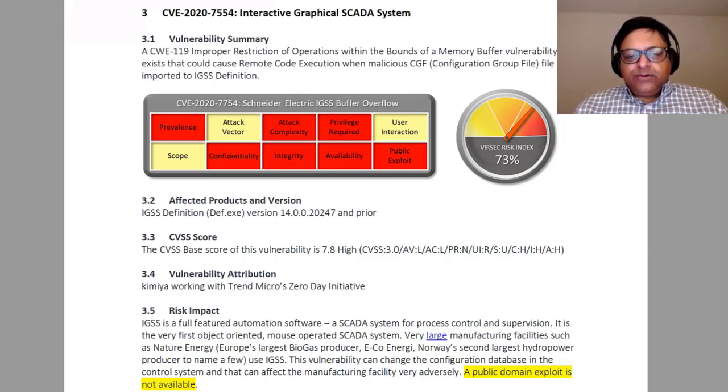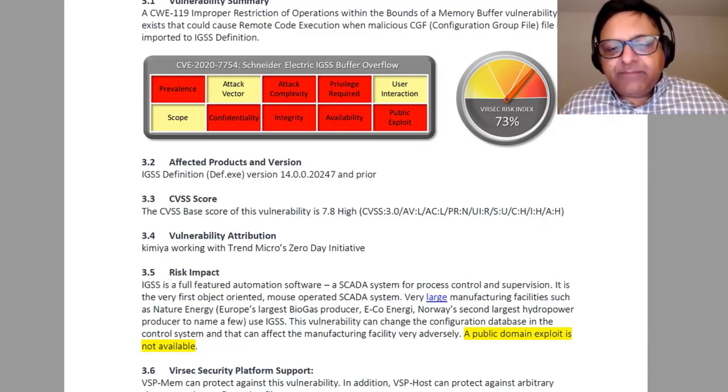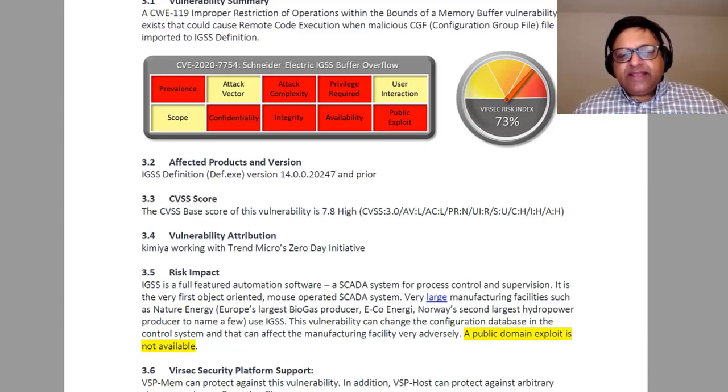And again, the Virsec security platform will be able to protect at both the VSP memory and the VSP host components. It can protect against these arbitrary file changes that are triggered by the initial buffer overflow vulnerability, when the attacker then goes and promptly changes files. Both those operations can be detected reliably by VSP.